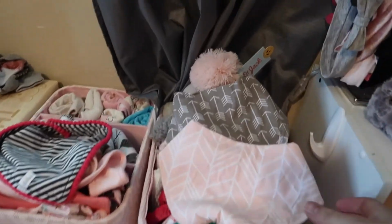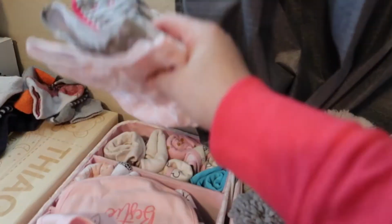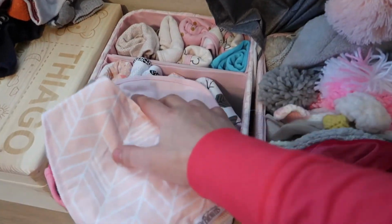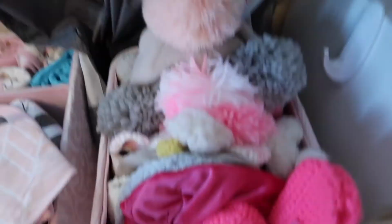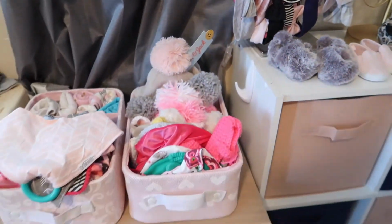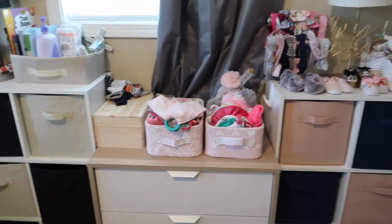And then on the other side, so here just a bit of a mess because I grabbed one earlier, we have bibs on this side as well as the burp cloths. So we have those here. And then on this side, we just have hats. So all kinds of colors and types of hats. It's Colorado and it's only April. So, you know, we don't put these away because we might still get snow.